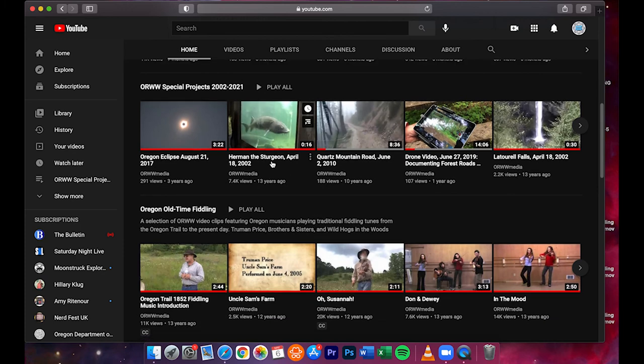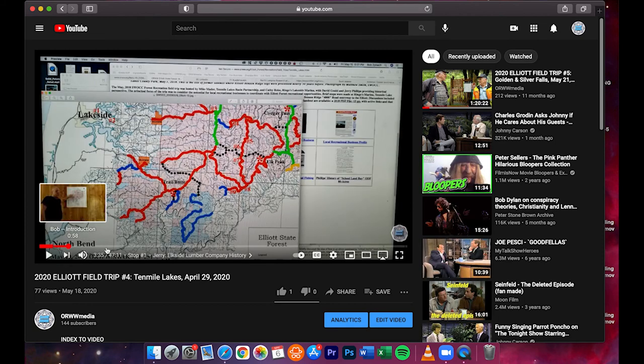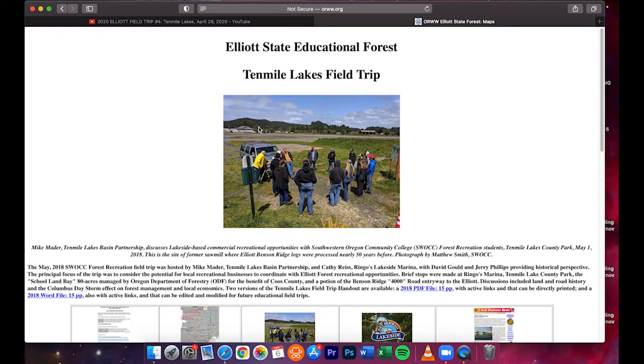Field trip number four starts at Tenmile Lakes, and we end up here at Jerry Phillips Reserve, another one of my favorite views on the Elliott. And now I'll show you how to navigate to field trip number four. We're going to scroll down to the virtual field trips and find field trip number four, Tenmile Lakes. And the index here, you can see there's a link here with more information and some pictures for the field trip.